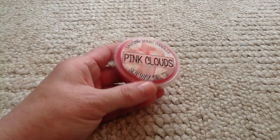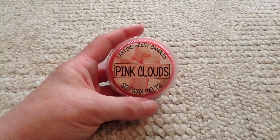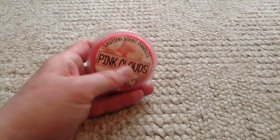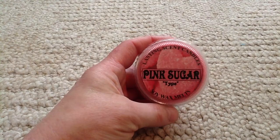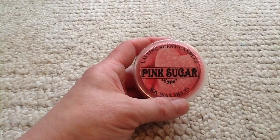First up, Pink Clouds. As everybody who watched my last review knows, I'm really into the pink scents. And so a lot of these are going to be, I think all of them but two are actually pink and another scent. Pink Sugar, and this is just the straight pink sugar scent. There is no other blend in there.